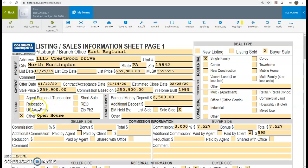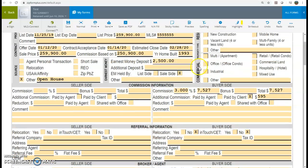Where the source of the lead came from and the earnest money deposits. Over here, you will see the deal type. So what type of transaction is it? And then identifying the property over here.